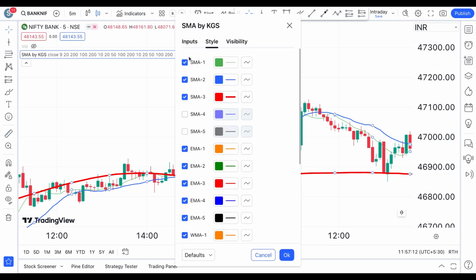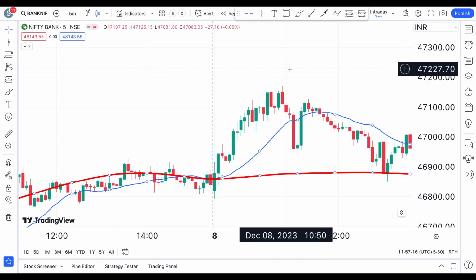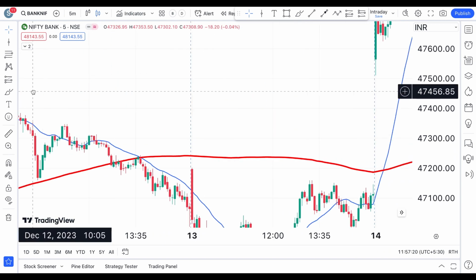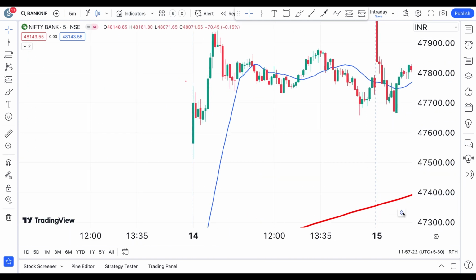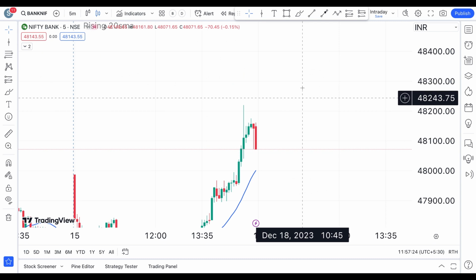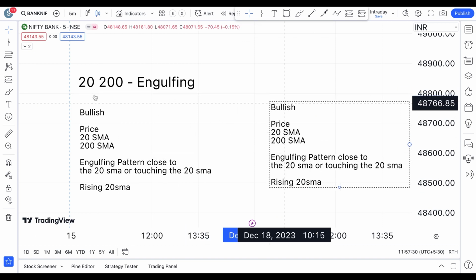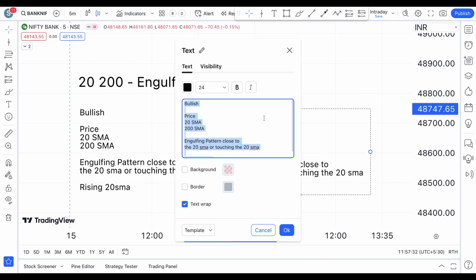I hope you have understood the concept of how to use the 20/200 engulfing strategy. So now what we are going to do is look at the bearish version of this. You might have already guessed, the bearish version is nothing but the reverse version of this. All you have to do is change the order.